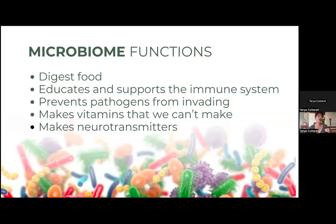It literally instructs your immune cells what to do. It prevents pathogens from invading and infecting. It's a barrier. It literally takes up space in your body so that the bad organisms can't proliferate as well. And it makes vitamins that your body can't make itself. These microorganisms make them, and it supports the nervous system by making neurotransmitters, dopamine and serotonin. So when I say it affects mental health, yeah, it really does.